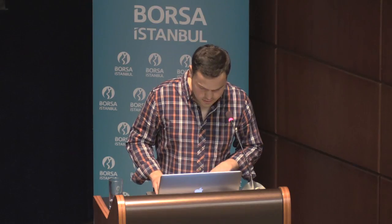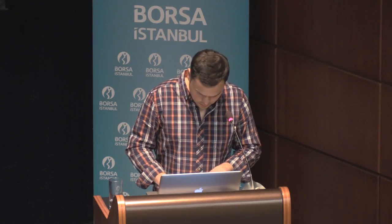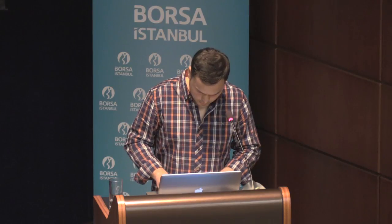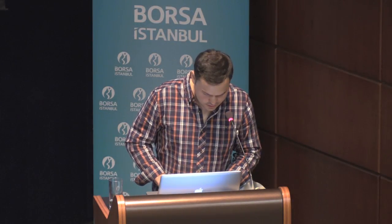Now we have all of the unit tests running and passing. So let's suppose that we push this to our continuous integration server and see what happens when the end-to-end test is executed. So I'm pushing this now to the repository, and I'm triggering the build in Jenkins.